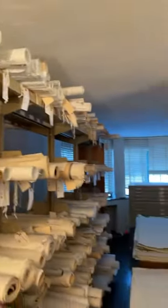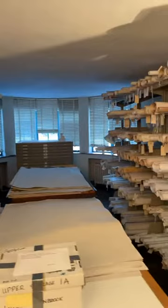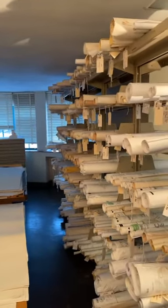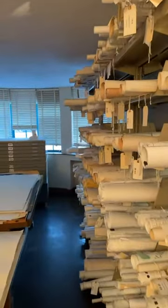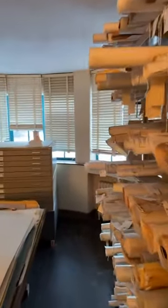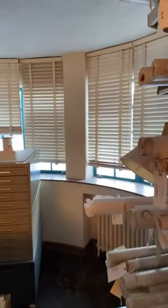And these are the working drawings. So these are the ones that we use every day. And then there are also archival copies that are stored at the Art Museum. And those are the ones that I usually look at as a curator because I'm not always as interested in building systems as I am in building design.